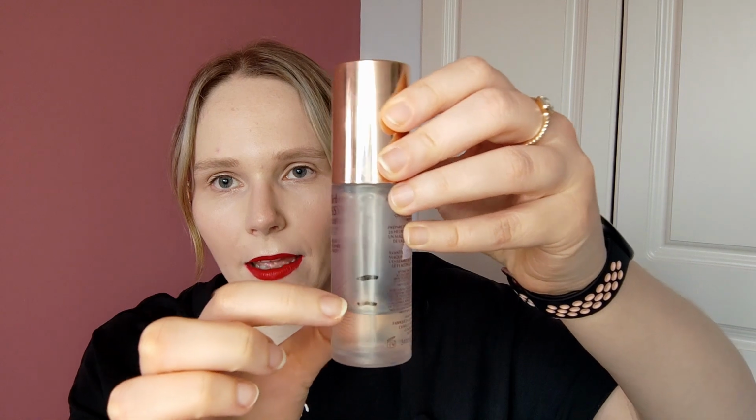The next product I have in this project is the Charlotte Tilbury Airbrush Flawless Setting Spray, and my goal is to finish this, and this is my progress. So I was here and now I'm here. I've made really good progress on this as well. I'm only working on 2 setting sprays at the moment, but they're both in to finish in projects. So I'm using this one and then the other one the other day and just doing it that way.